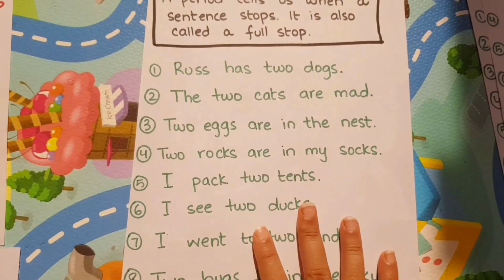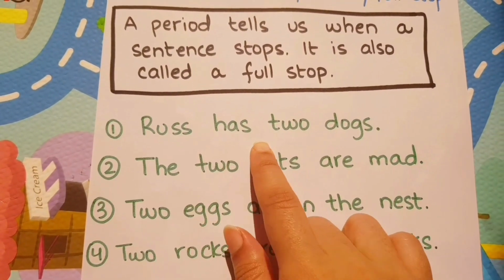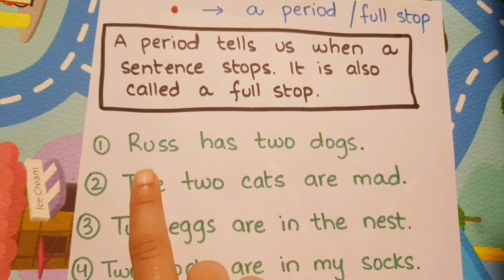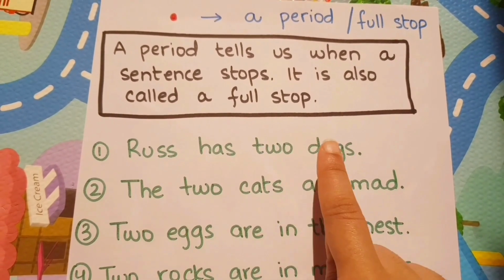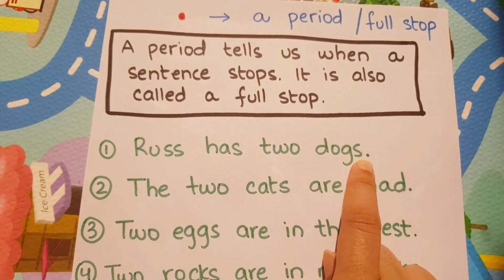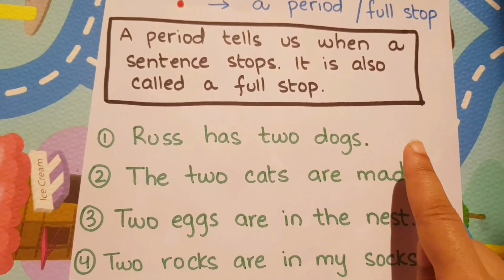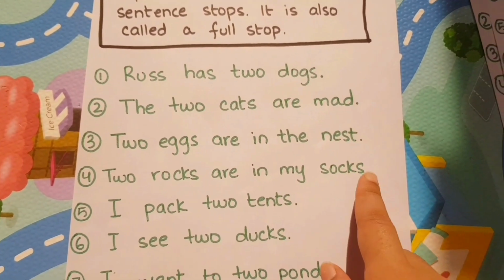Great job. So now they have to read the sentences, and with every sentence you have to remind them. Do you see that there is a full stop here? The sentence is ending. The person is telling something and he's done with his sentence, so they put a full stop. So you have to remind them after every sentence. Do you see there is a full stop? A full stop here, a full stop here.